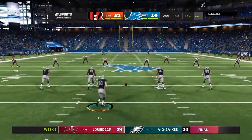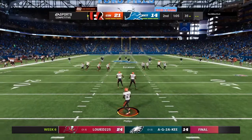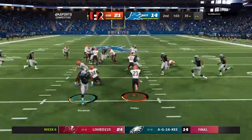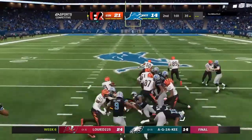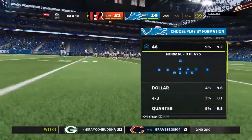Set now to kick this one away, and off it goes. On the return, Phillips. And able to break this out all the way to the 38-yard line. Great return.